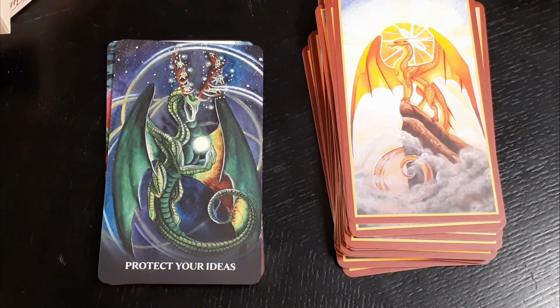Protect your ideas. She wraps her wings about herself, holding the spark of her thoughts close. This dream guide dragon is still stoking the spark of her idea and must protect it for now. It will need to be nurtured and to grow before it's ready for the world to see it. So she keeps it in the safety of her wings.